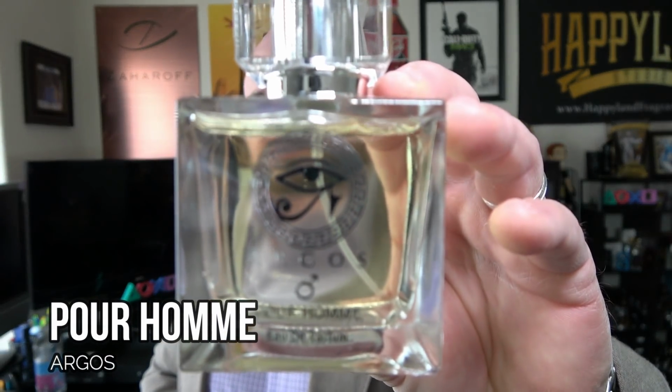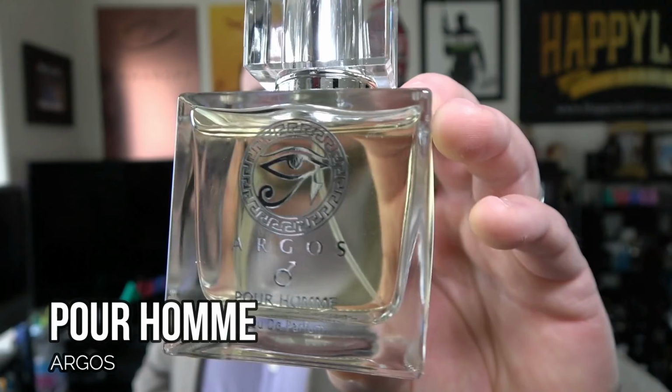Crisp, clean, quality, professional, grassy vetiver. There's a lot of good things I could say about this fragrance to explain to you just how versatile and just how office appropriate this is. It's very professional. This is another one where you're stepping your game up in quality. If you want to spend a few extra dollars, I suggest checking out Argos pour Homme.